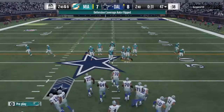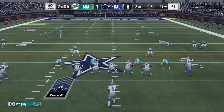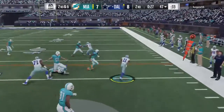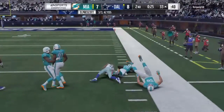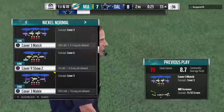And they're 6 yards away from picking up the first here on 2nd down. Here's Prescott. He hits Beasley right side. Room to run inside the 40. And the play goes for 19 yards. Gives him a new set of downs.